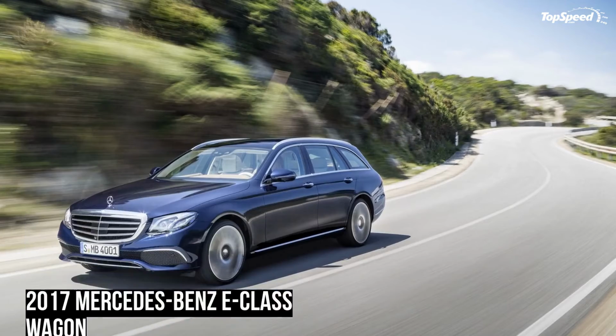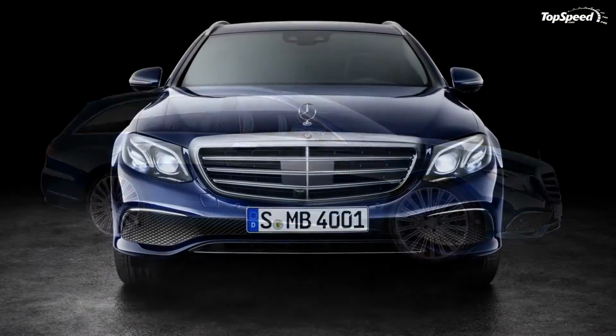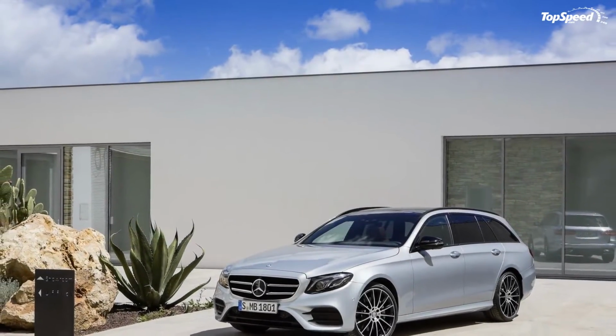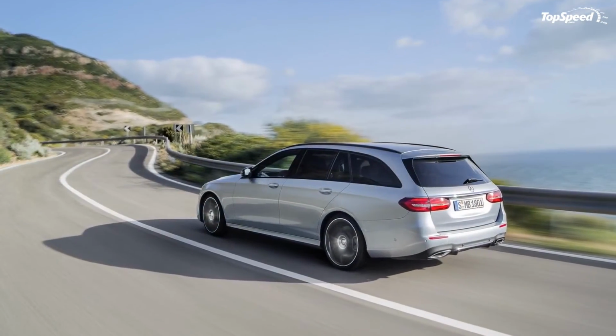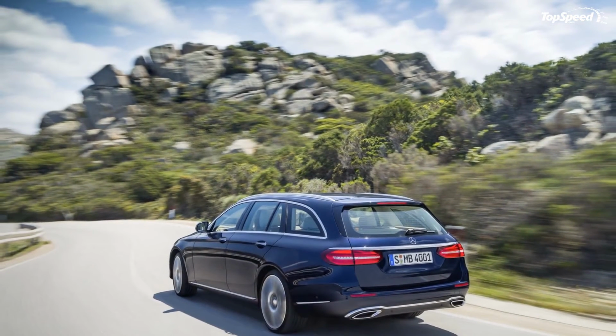Spy shots. April 7, 2016: Mercedes E-Class wagon starts losing camouflage. January 18, 2016: Mercedes E-Class wagon caught testing in the snow. September 30, 2015: Mercedes E-Class wagon reveals its interior.